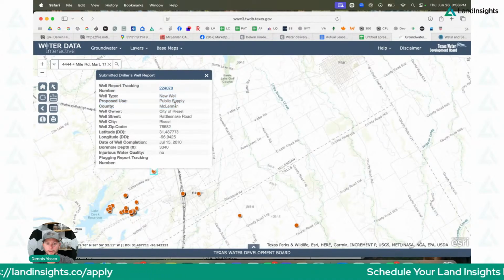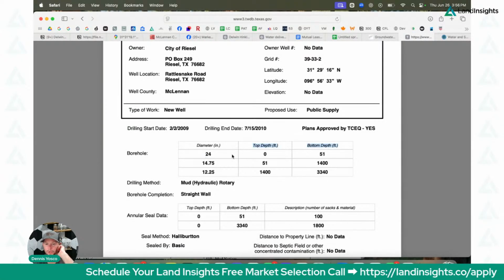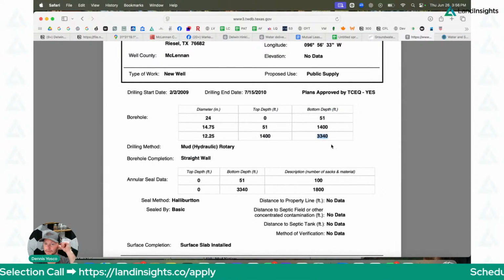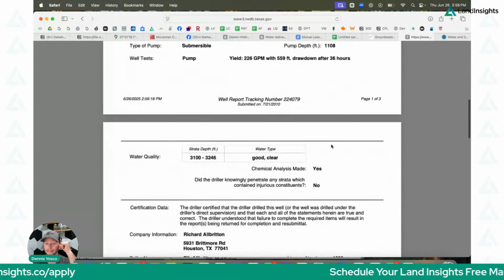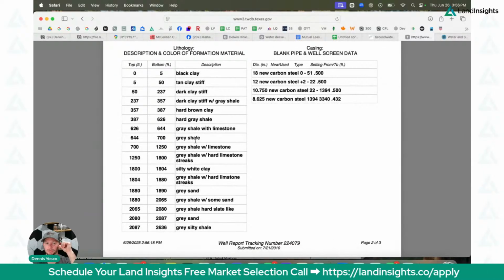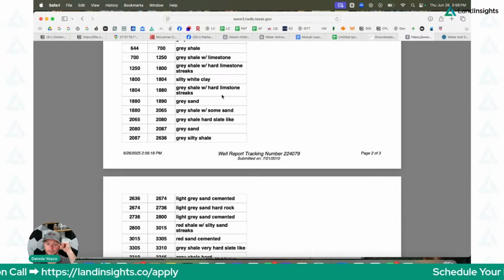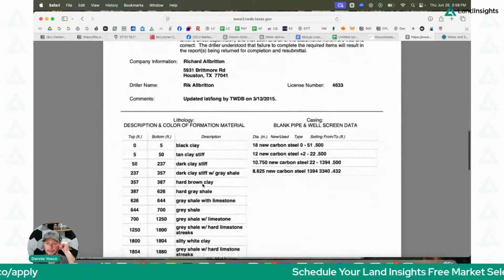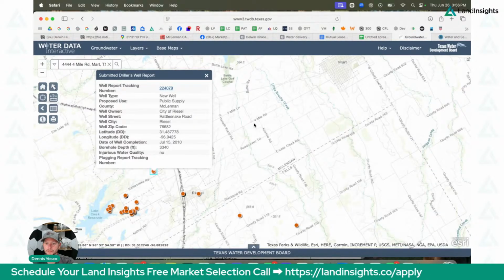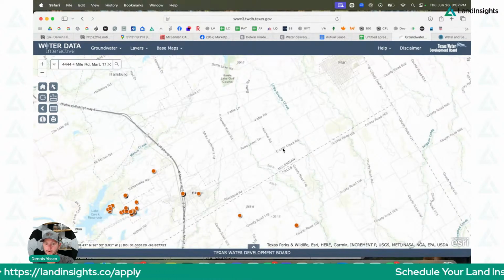Okay, so here's a new well, public water supply, Riesel, Texas, all that stuff right here. And we looked at it, and look at the borehole. It's a 24-inch borehole, and they went to a bottom depth of 3,340 feet. Okay, that is a massive, massive well. It shows you all the stuff they went through, at what depths they hit it, and how long it took to get through it. It's kind of crazy to see. And turns out this well is actually the well that services our road, 4-mile road right here. They drill this and they service all this area on that pipeline.